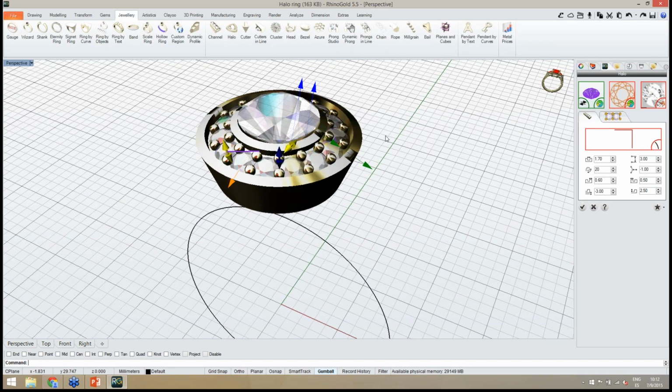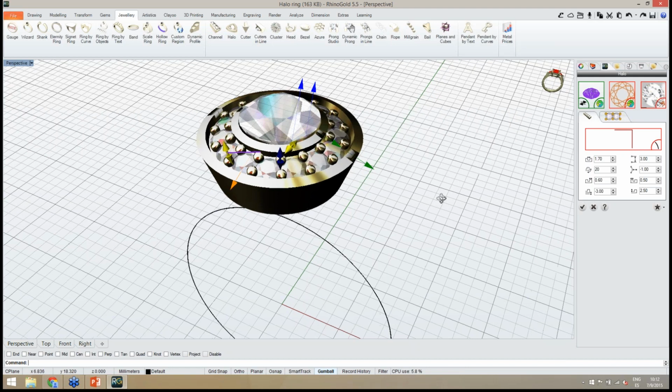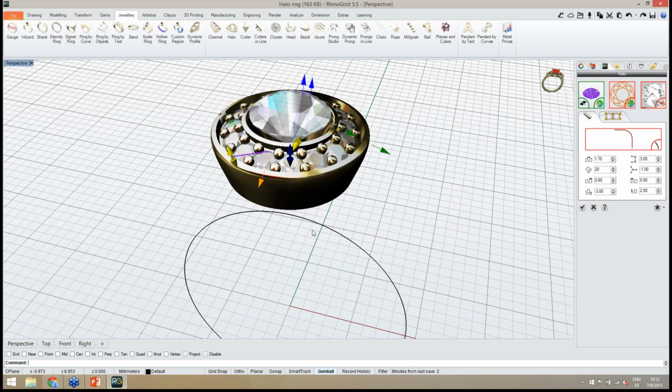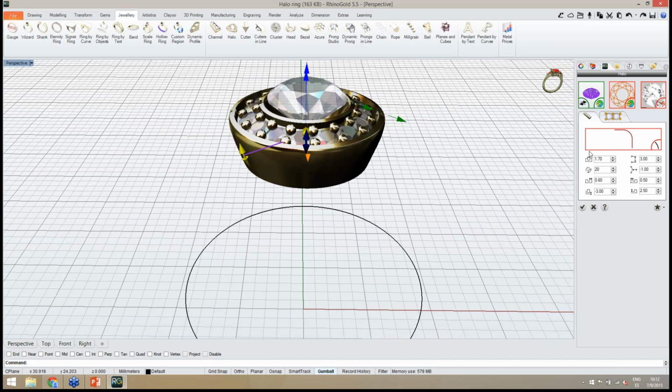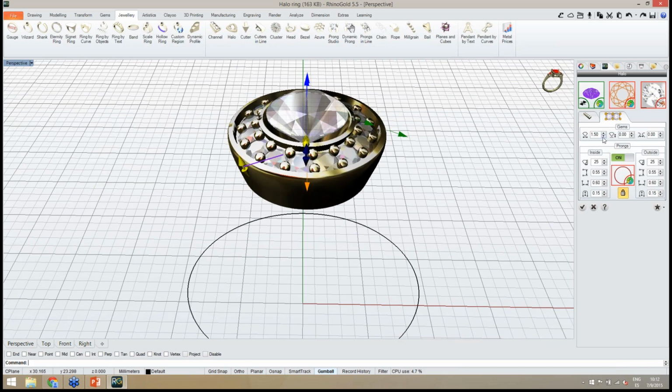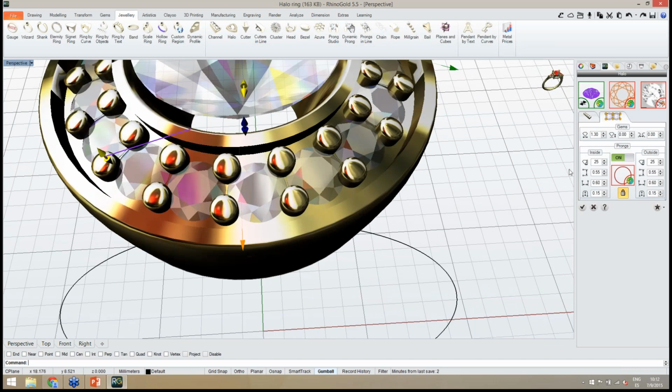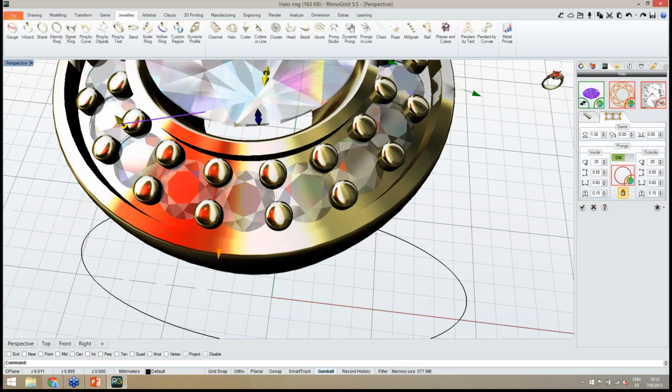So now the idea is to use all the parameters from the halo tool in this side panel to define the halo, for instance, the profile. We can, of course, adjust the measure for the gems. In this case, I'm going to use gems with 1.3 millimeters. And of course, the same for the prongs. We can adjust the position, as you can see in the side panel easily. We can adjust the diameter, all the measures, the position. So this is the idea.